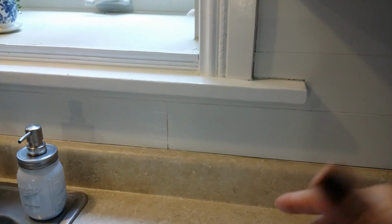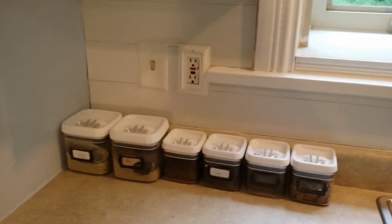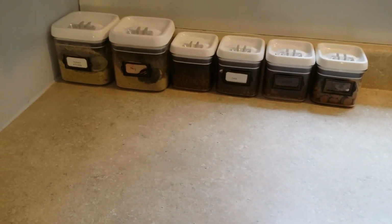This is a DIY backsplash that I did, shiplap. It's actually vinyl floor planks that I just cut to size and painted. And then I keep the dog food out and the treats, that way they're easy to get to.